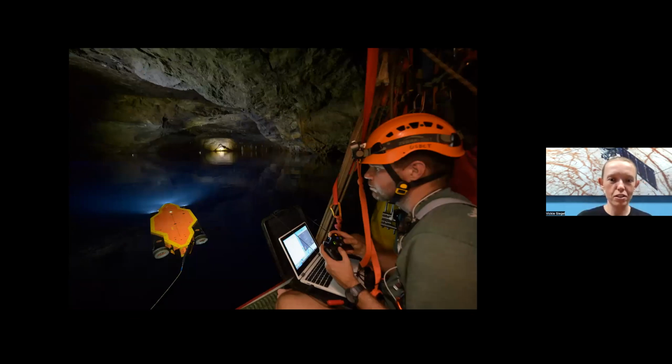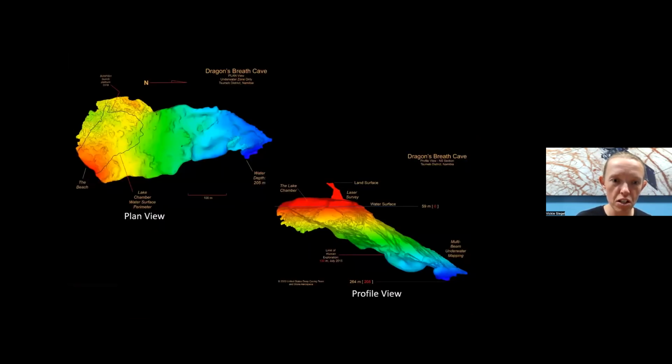The little game controller here is just for the starting checklist before the mission. And here's the map of Dragon's Breath. On the left is the top-down view. If you can see the little black line, that's the outline of the air-filled chamber where we're paddling the boats. That giant chamber is only the section within that little black line. The full horizontal extent of the cave is much, much larger.